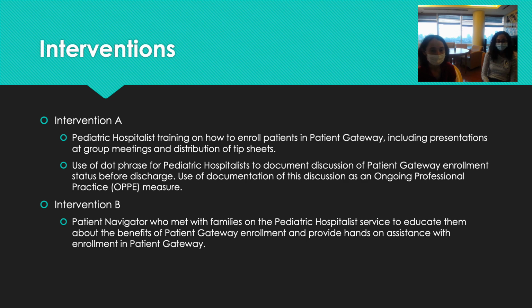Our first intervention was to train pediatric hospitalists on how to enroll patients in Patient Gateway, including presentations at group meetings and distribution of tip sheets. Along with this, we introduced a dot phrase for pediatric hospitalists to document discussion of Patient Gateway enrollment status before discharge. Documentation of this discussion was required as an ongoing professional practice measure.